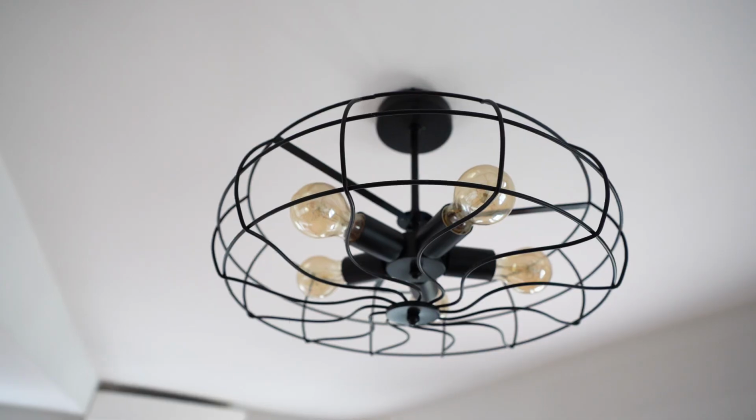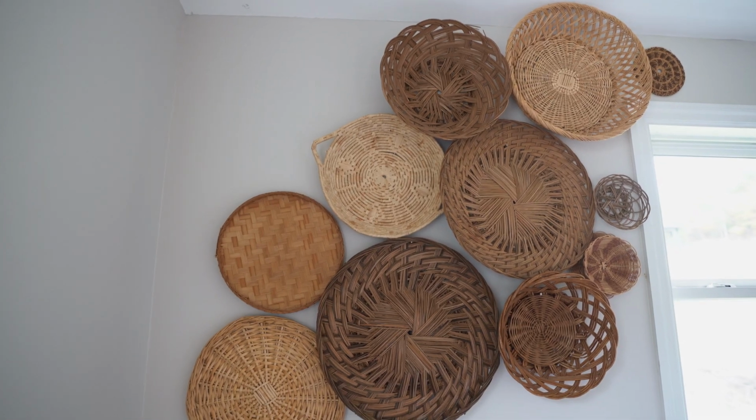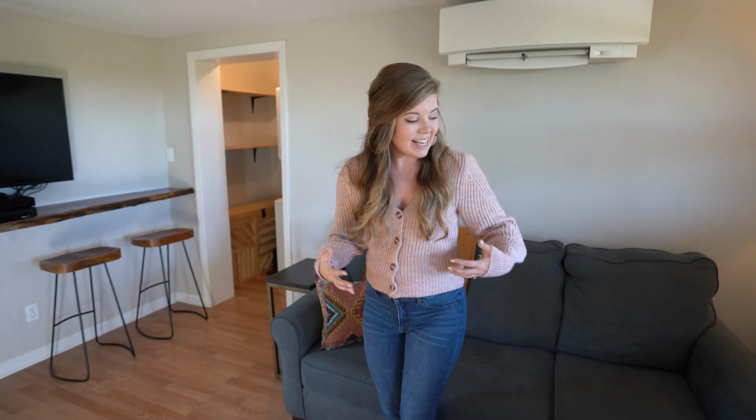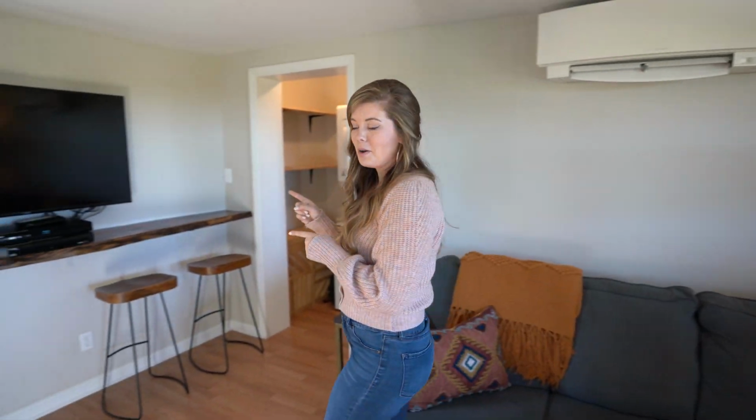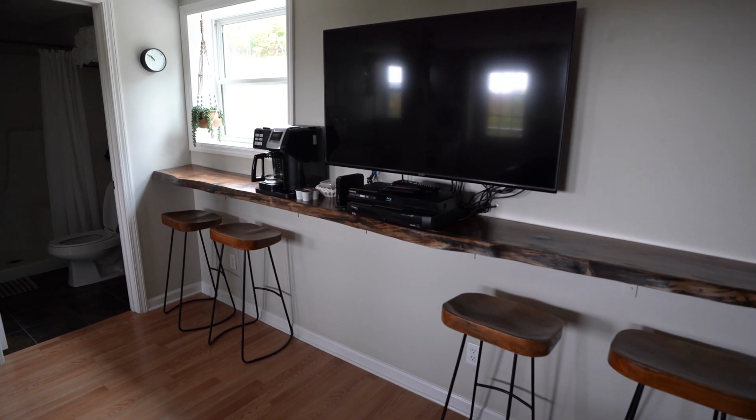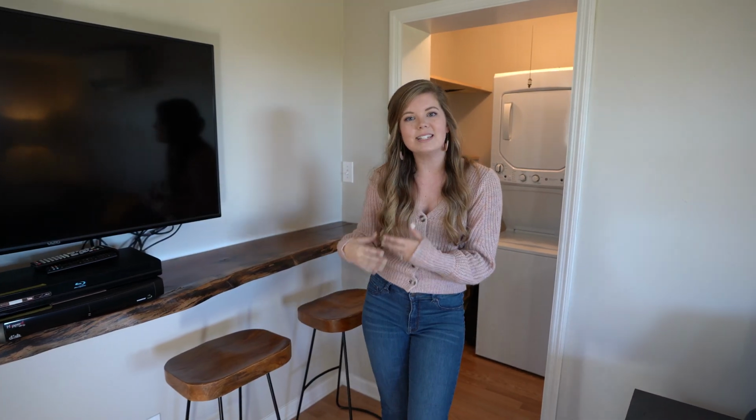So the first thing that you notice when you walk in here is it is decorated beautifully and very aesthetically pleasing in this cabin. Off to this side is the little living room area that has a cozy, comfy couch as well as a chair. And we are sitting right across from the entertainment center that has TV so you can watch movies, have fun.